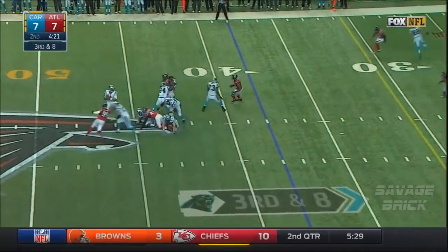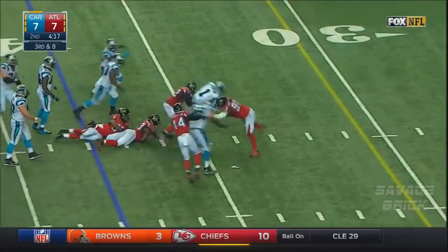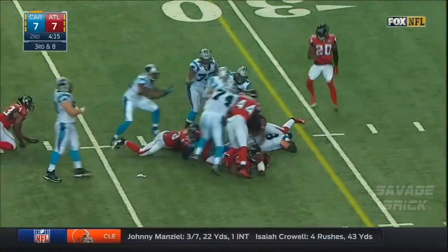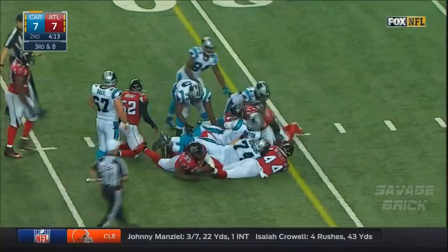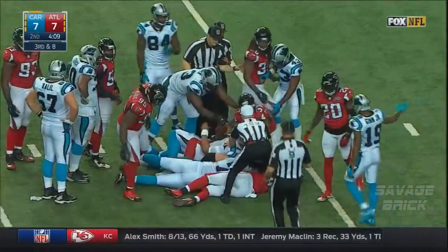Newton. Got a throw, looking around, maybe run, and can't wrap him up. He's still going, fighting forward, and he's close to a first down. He's like a Mack truck.